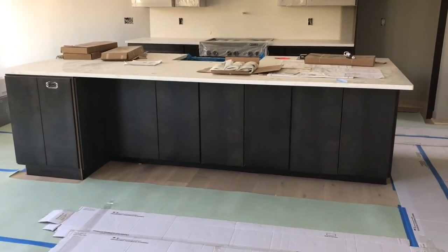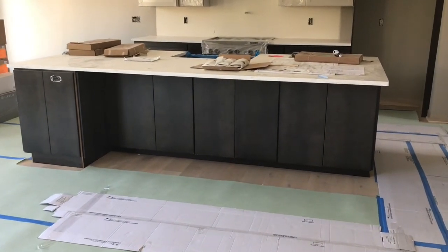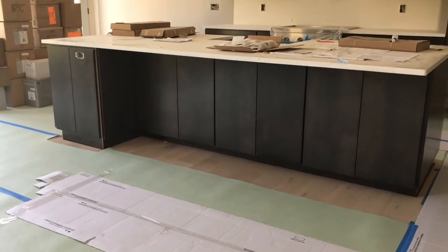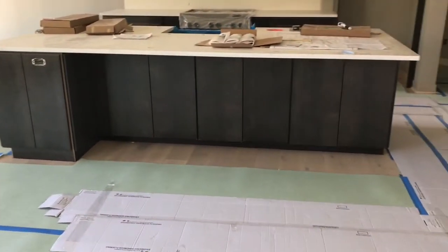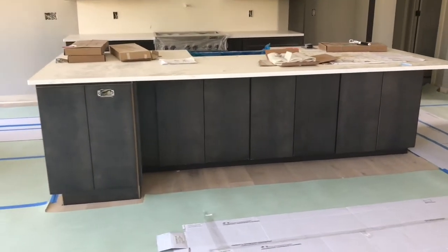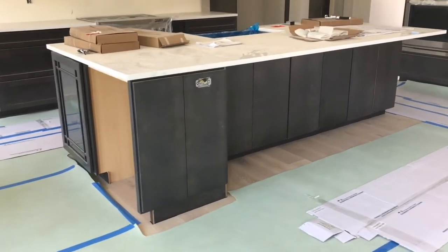So having your island not being the same shape on both sides, it's not symmetrical. I love this. I love how, again, we've got the modern style doors, full overlay, but look at, we've got a little bump out on the left and nothing on the right. And after looking at it, I love the way that that looks. It's a cool contemporary piece. It's almost like a piece of artwork now.